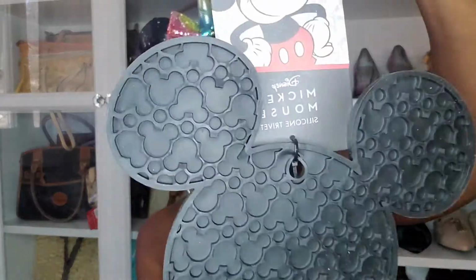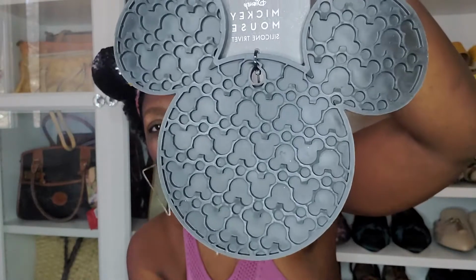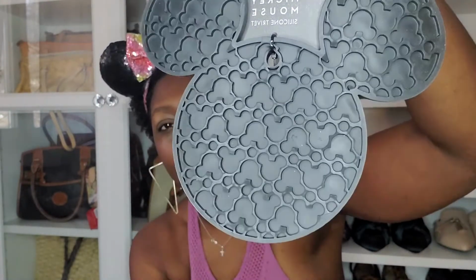All right, so then I also found this. It's called a Mickey Mouse trivet. Now, why did I have to go on my phone and look up what a trivet is? In my head, I was like, I think that's a hot pot holder, but who says trivet? Who says trivet? Somebody tell me. Anyway, it's a silicone trivet, okay? And it's Mickey Mouse shaped with little hidden Mickeys inside. Let's go. And it's just for hot pots.